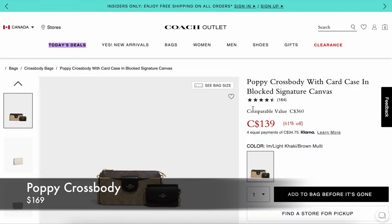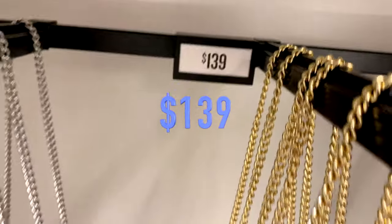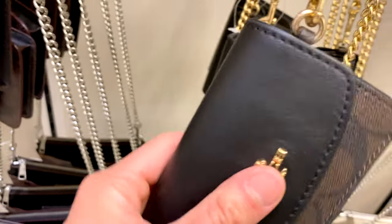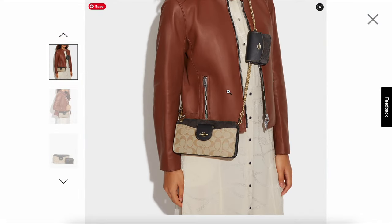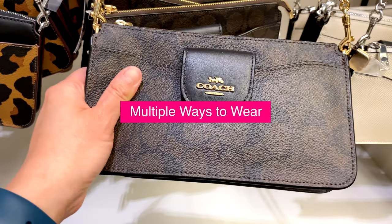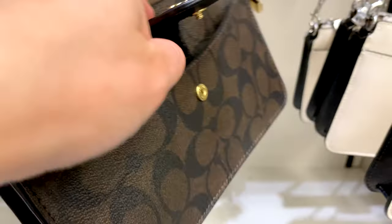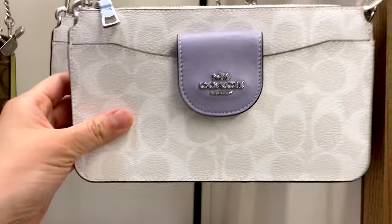Number four is the Poppy crossbody with the card case in block signature canvas. It's priced at $139. I think this is a very versatile handbag as well. I love a handbag that has multiple functions. As you can see here, you can use it as a clutch by detaching the straps. And then you also have a coin case that comes with it, or a card case. So you can use it multiple ways. I think this is just so darling, so cute, isn't it? There are just a couple of colors available for the Poppy crossbody that you can consider as well.